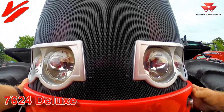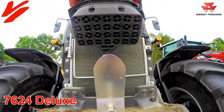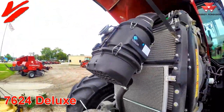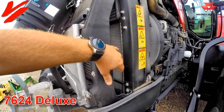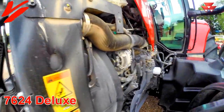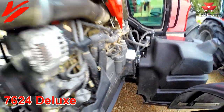Push the button and raise the hood. Got your air cleaner up here. It's got the compressed air cleaner, got the opening in here to make it easy to clean out, got your condensers, your radiator. There's your left-hand side of the engine, fuel filters, engine oil filters, all on this side.